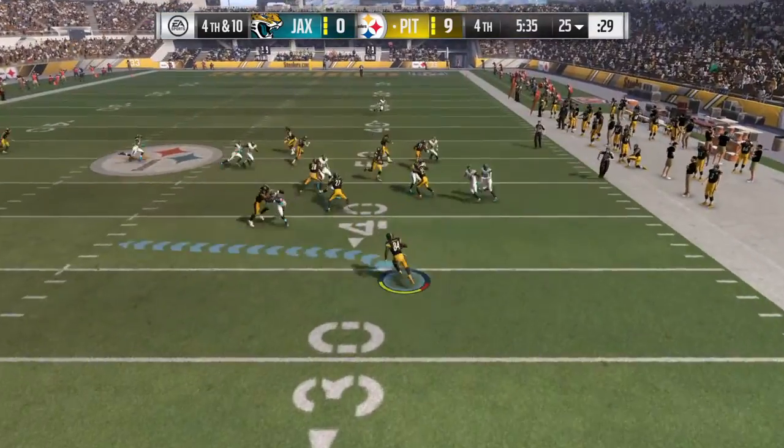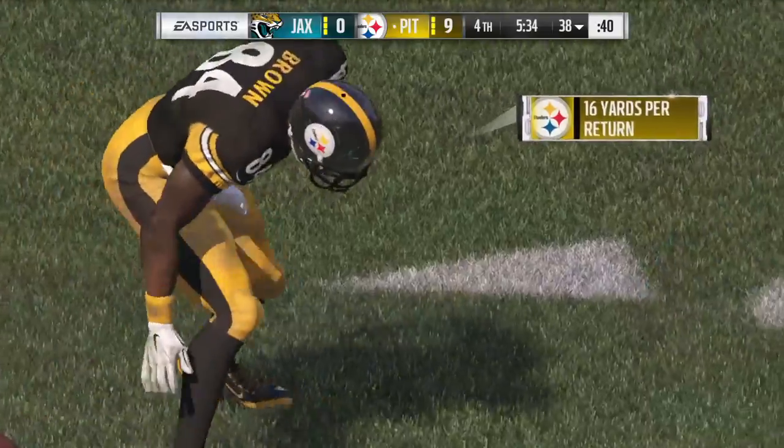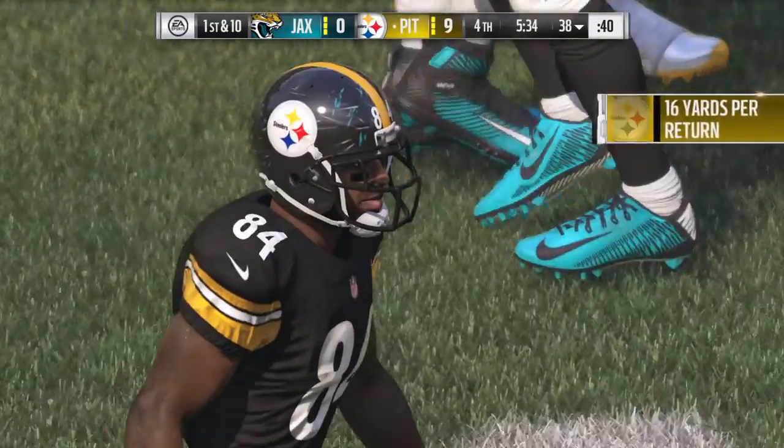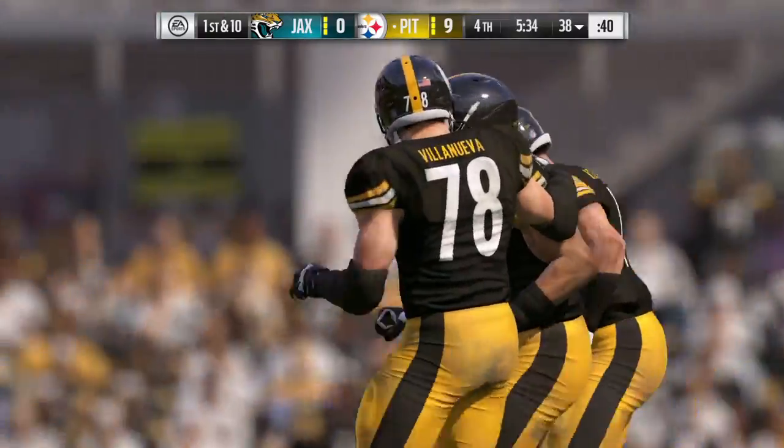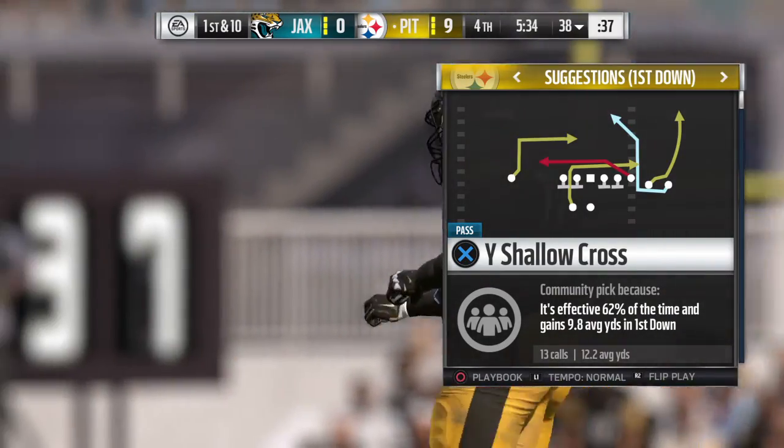It's taken to the 26. So possession goes over here on the punt. And possession will switch hands, 1st and 10. And Pittsburgh getting set to take the field. And they split the uprights last time for 3.